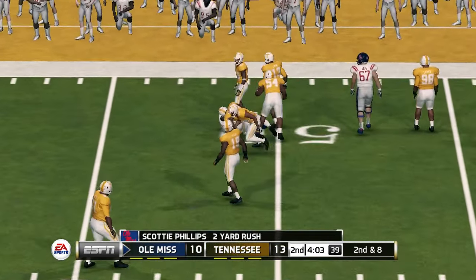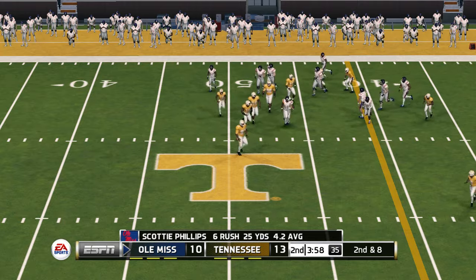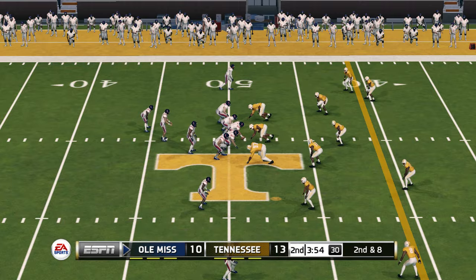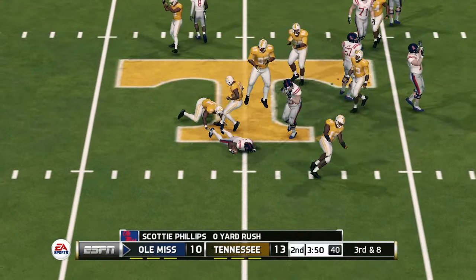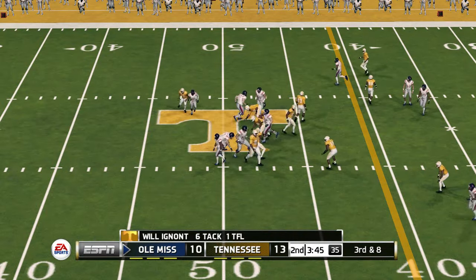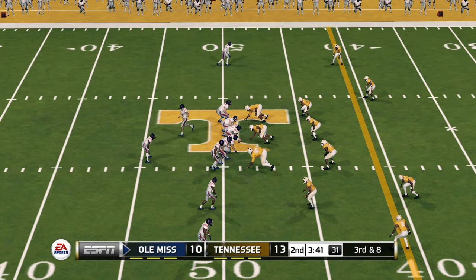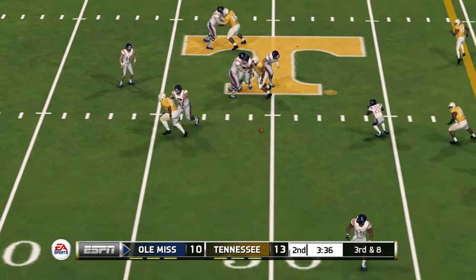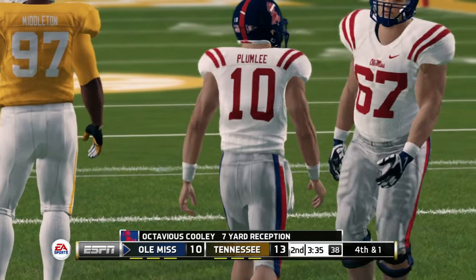He fights forward to about the 49. That makes it 7-8. Phillips will run it again. He makes it out to maybe the 49-yard line. Touchdown! Caught out in the open. Out of bounds around the 43-yard line.